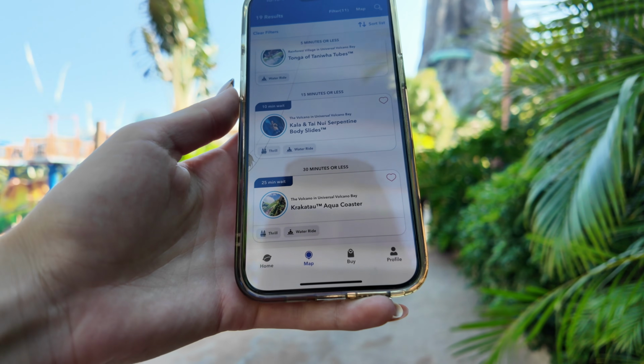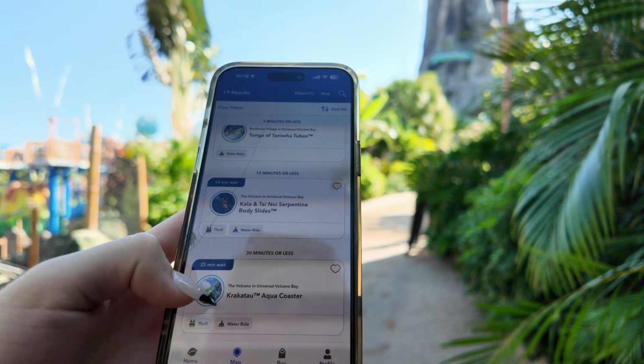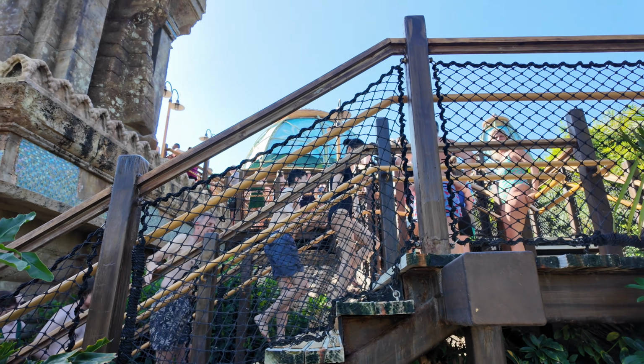It is 10:15. Krakatoa is already at a 25-minute wait. It's only 15 minutes after the park officially has opened, but remember we did have early park admission. So 25 minutes is the longest wait in the park. This is the ride that is going to be the longest wait because of course it's the most fun ride in the park. And this ride was awesome for Tapu Tapu because you didn't have to physically stand in line for so long.